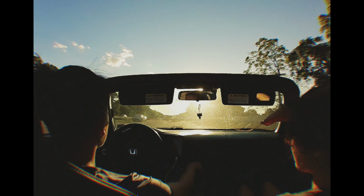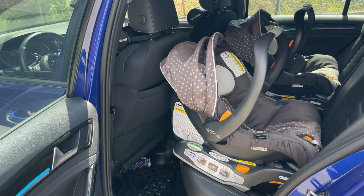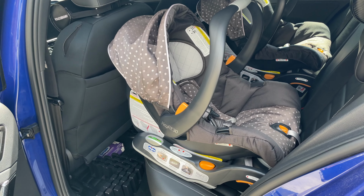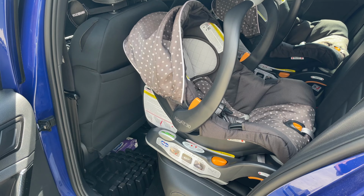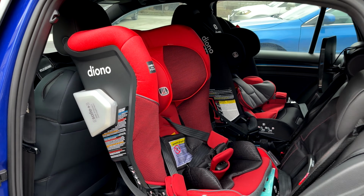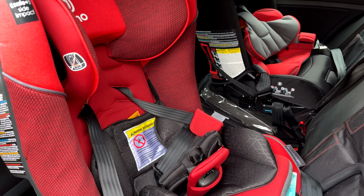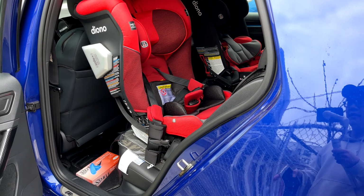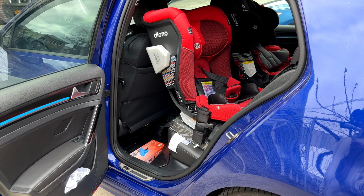The girls sat here for about the first year or so when they were infants with these carriers right here, because they didn't take up as much space, versus the Diono, where we ran for a few months and it just got too small. Unfortunately, that's the only reason. In the back seat, their legs are growing and it's just not enough space for them.